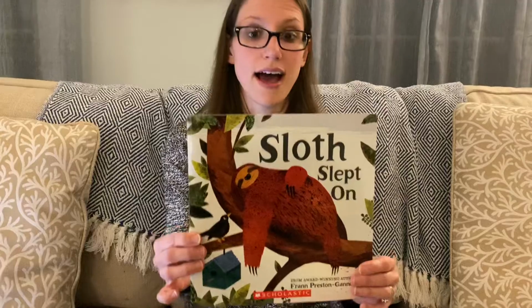Remember, the plot of a story is a series of events that make up the story. So what happens in the beginning, the middle, and the end? And often there's a problem that gets solved by the end. This week, I'm going to do a read aloud so we can talk about what plot is. My read aloud is going to be of the story Sloth Slept On. And if you know me very well, I love sloths. So I hope you like this story.